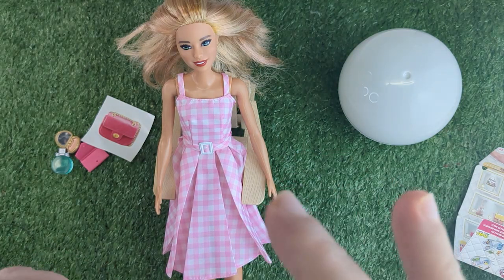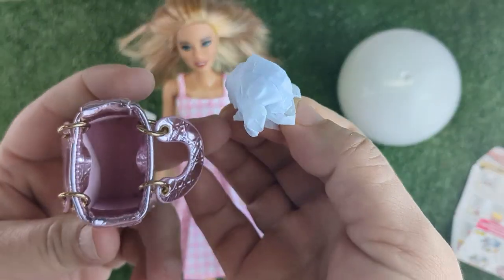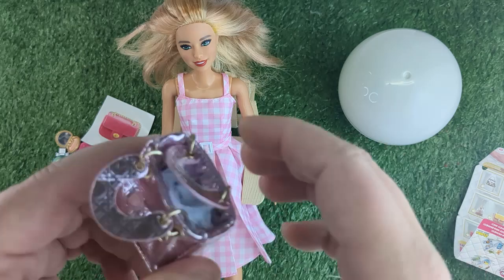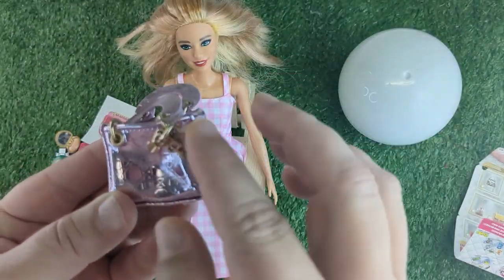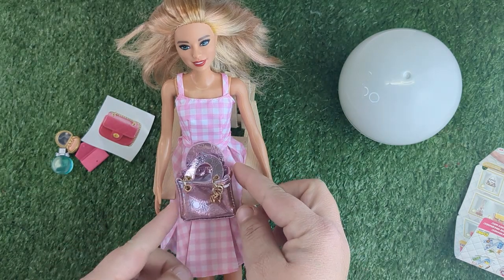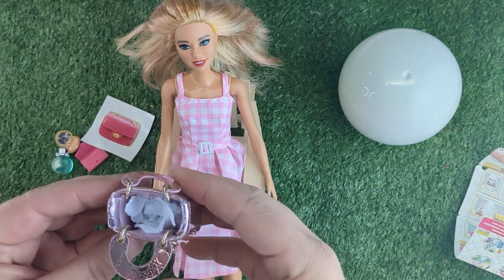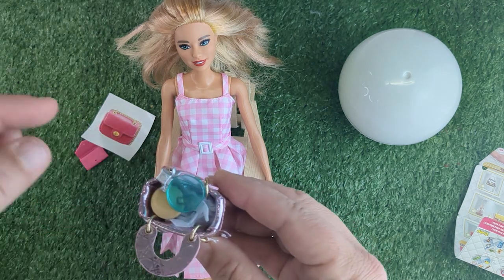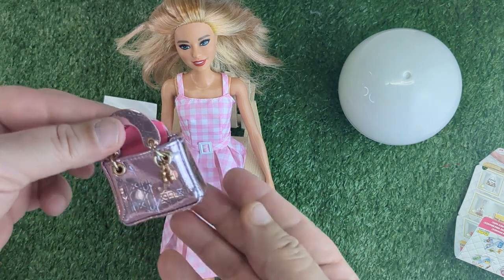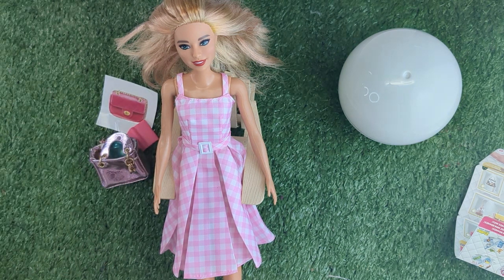Oh, it matches her dress. Look at the bag. Oh my gosh. There's even tissue paper. You can put all the stuff in the bag. Oh my God, it's got the little charms. I love it. Look at Barbie with her bag. These are so much better than any Barbie purses. You can put all of your stuff into the bag. It matches her dress. We are going to have to do some major Barbie photo shoots with these. These are beautiful.